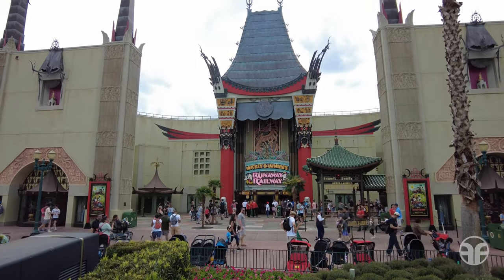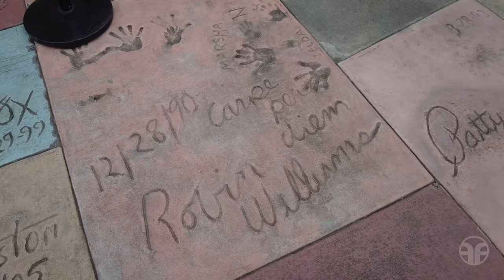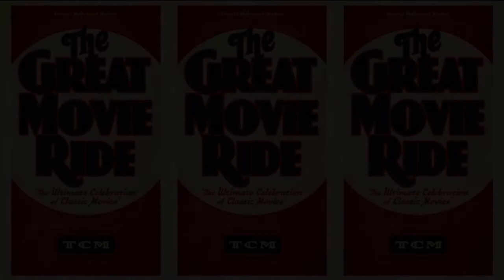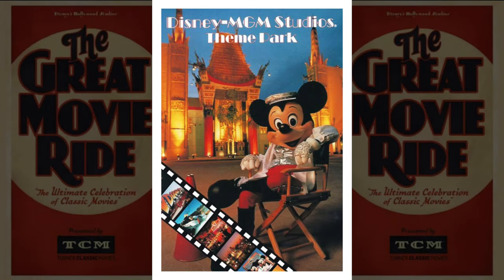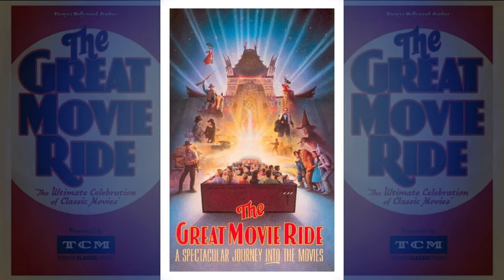Step back in time as you behold a full-scale reproduction of Grauman's Chinese Theater, which features handprints, footprints, and signatures of some of Disney's greatest stars embedded in the cement. The Great Movie Ride opened with the park on May 1st, 1989, and it relived some of the most memorable moments in motion picture history during a slow-moving dark ride, which immersed guests into the middle of the magic on a soundstage designed to recall the 1930s era of Hollywood.